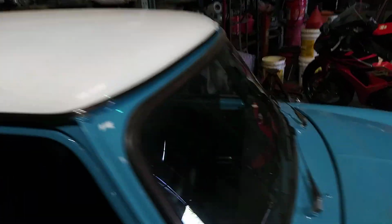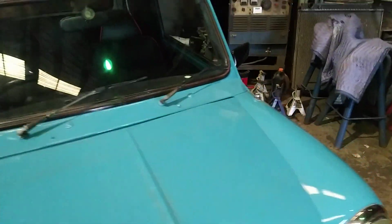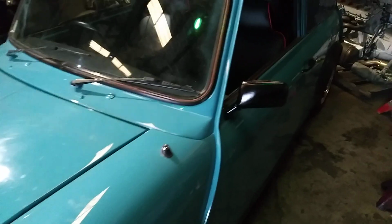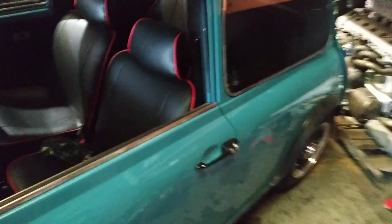Yeah, I have been promised a test drive. I get to drive it, but right now the shop is busy. It is so freaking cool. So cool. The light's not too great right now, but all new upholstery. Did a real good paint job on it.